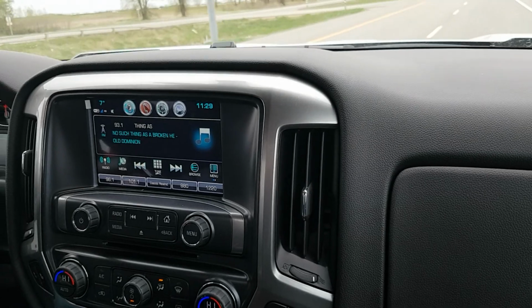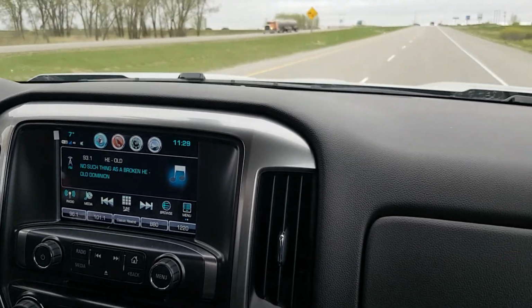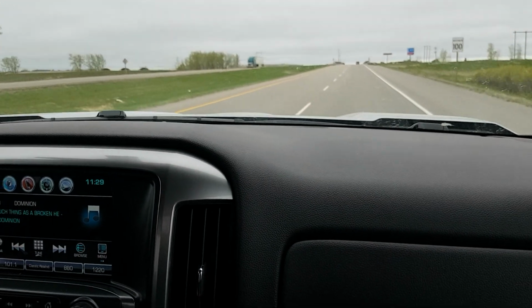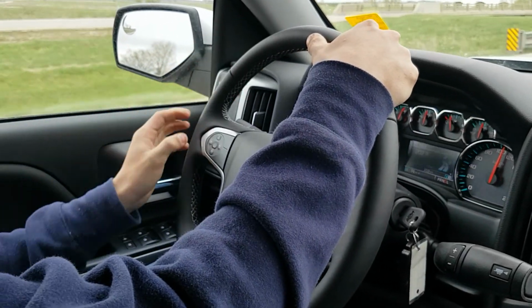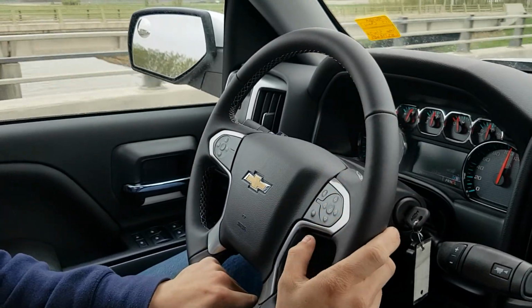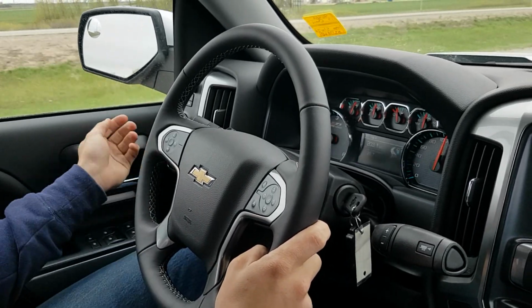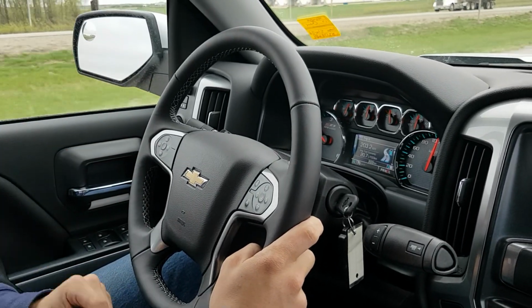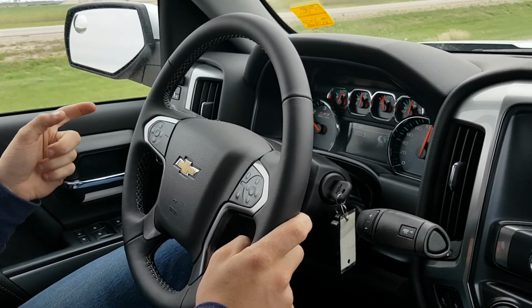Now, both trucks have cruise control. This system has reset or set. Obviously, my truck only has set and accelerate. So, if I wanted to go faster, I'd have to cancel my cruise and go faster, and then turn it back on and activate it again.